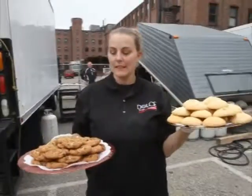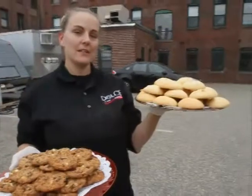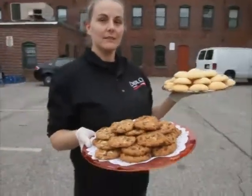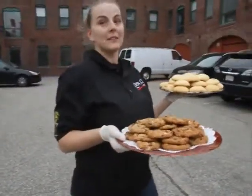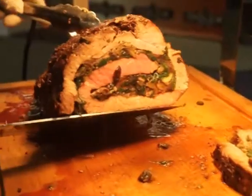What's for dessert here? We have kitchen sink cookies, and this one has a raspberry fill. I've never heard of kitchen sink cookies. That's everything in the kitchen sink? Pretty much. Well, we're making stuff New York strip.